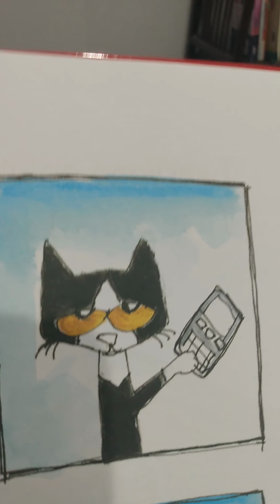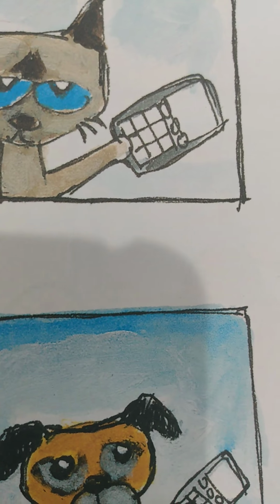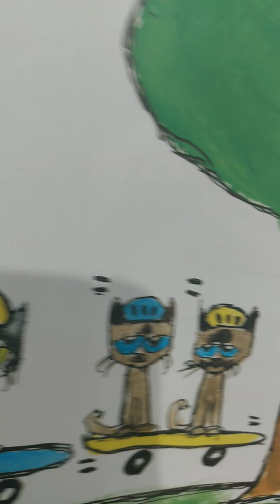1, 2, 3, 4, 5. They're all kitties except for one dog. He asks them to come over. Everyone goes to Pete's house. Look at all those animals on skateboards and bikes and come to help him eat all that food. Pete shows them his big lunch.